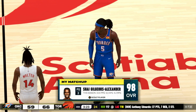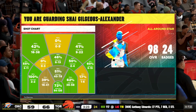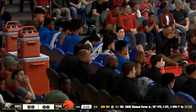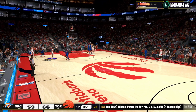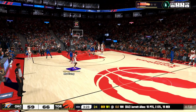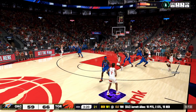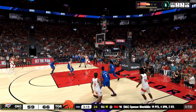For Toronto, Olynyk checked in for Fernando. Barnes comes in for Boucher, and it's McClung in for Brown. And a new group getting ready for Oklahoma City. Holmgren, he's checked in for Hartenstein. Lou Dort comes in for Wiggins. Caruso, he's checked in for Joe. And Gilgeous-Alexander is subbed in for Wallace.